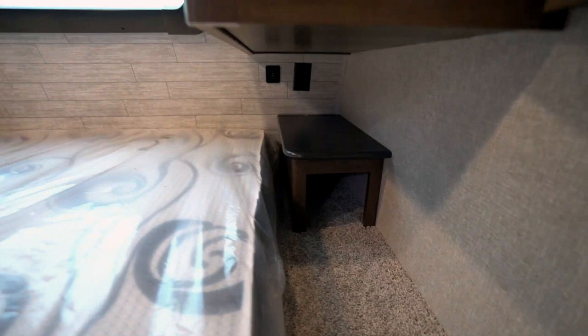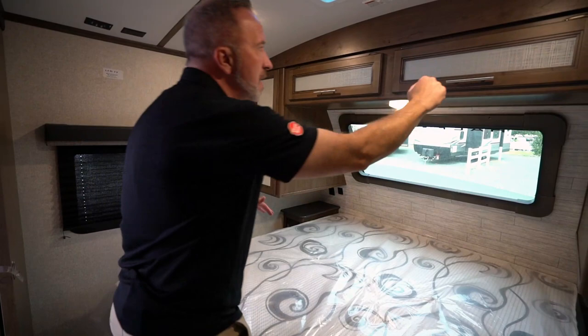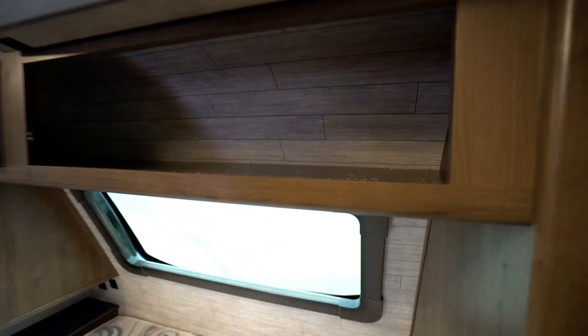So if you need to plug in a CPAP machine, a reading light, whatever, you got the space and the convenience for that. Mirrored wardrobe storage. Got the frosted glass inlay right here on my storage shelf. Large mushroom push button light right there.